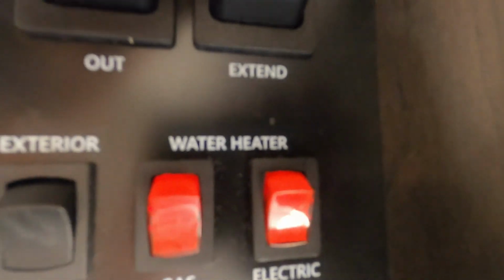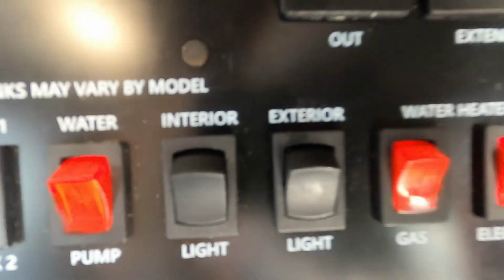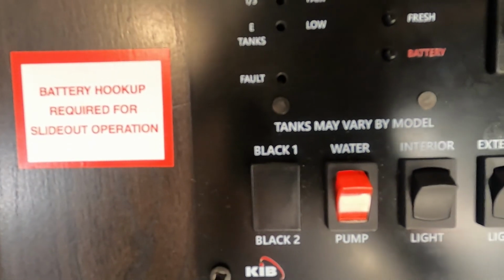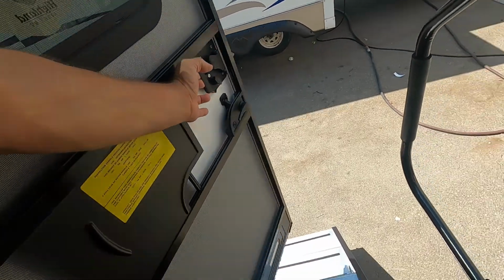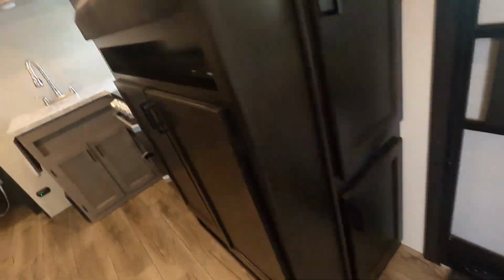Below that is where you turn on your water heater, electric or gas. Make sure you choose the correct one. Here's your interior and exterior lighting. Here's where you turn on your water pump if using potable water. Run your awning back in here. Shut your exterior lights off on your awning. That's in. Now they do call these a slam lock. You don't have to slam them hard, just lightly pull on it and it'll close up for you.